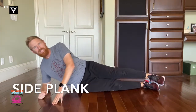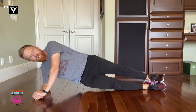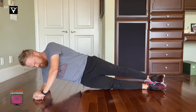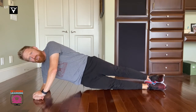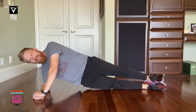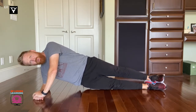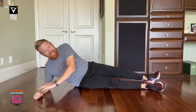Next one is called the side plank. And I get on the side of my body with my forearm on the ground, and I'm gonna push myself up. So the middle of my body is off the ground, and I'm using my oblique muscles, the muscles on the side of my body, to hold myself up. And I can feel it already. Oh boy, we're getting healthy, we're getting stronger, and we're doing it together. And I rest, and I have 1 more to go.